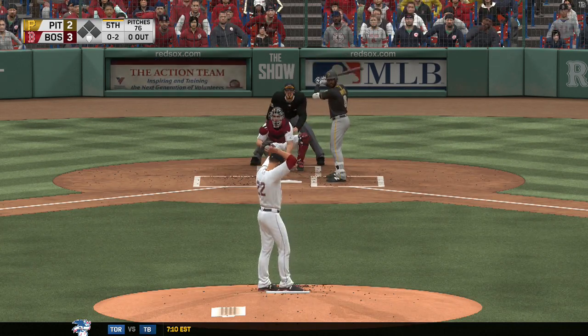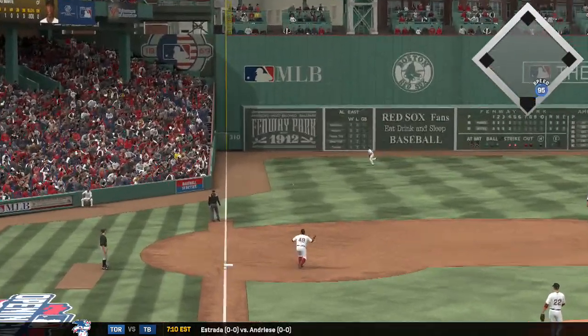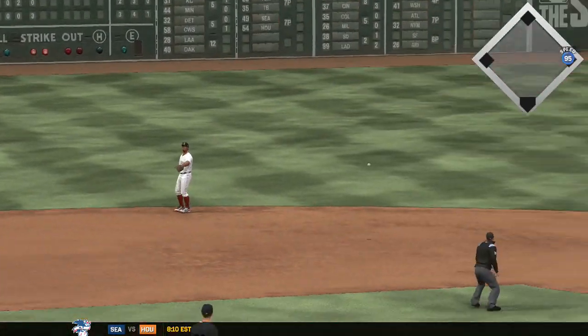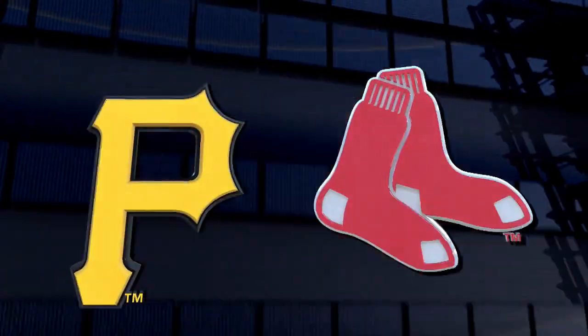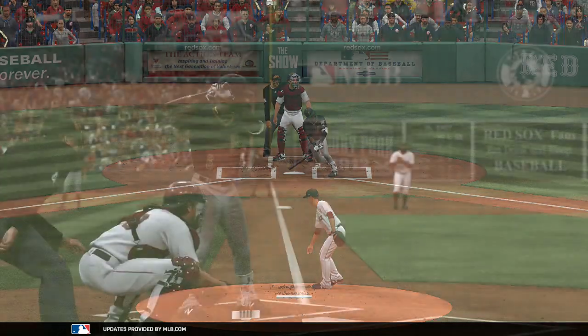Now here's the pitch. And that's a base hit, so the pressure's on to open up the inning. Well, that's utilizing all your abilities. You know you can run, so now the third baseman's going to play you in. He shot the ball right past him for the base hit. I love that play right there.